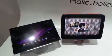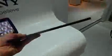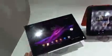I'm Basil. I'm here with the Google Nexus 10 and the Sony Xperia Tablet Z. This tablet is absolutely beautiful. It was just announced here at MWC 2013 and it is the business. 7.9 millimeters thick, water resistant, up to a depth of 1.5 meters, 30 minutes. Oh yeah, it gets our vote.